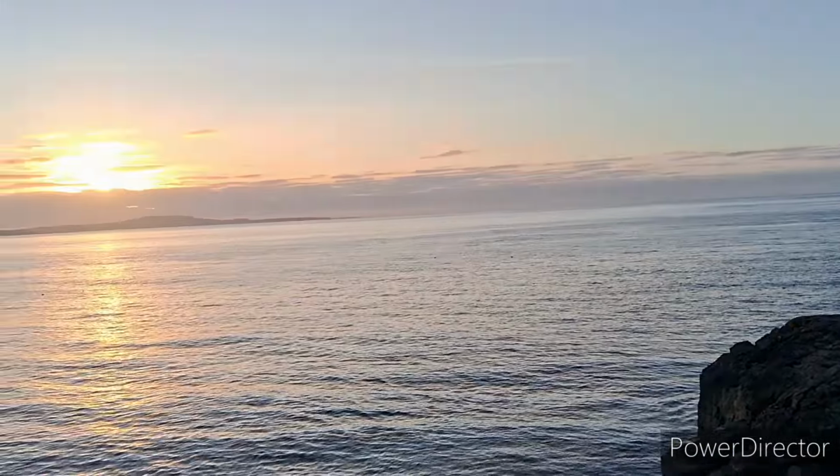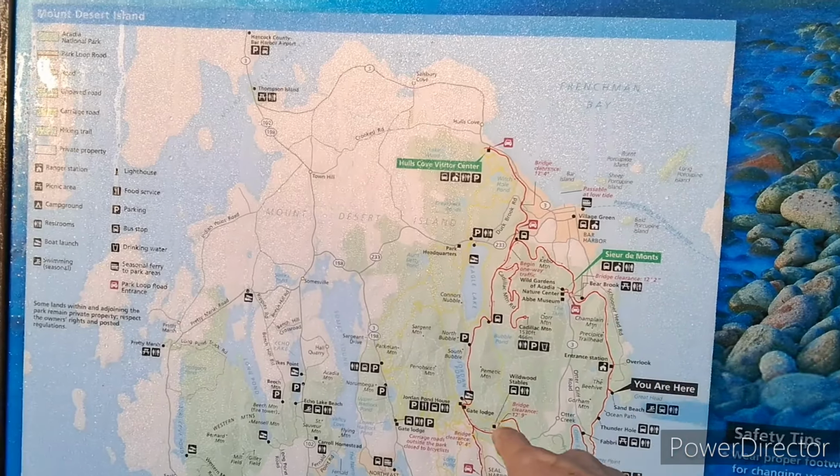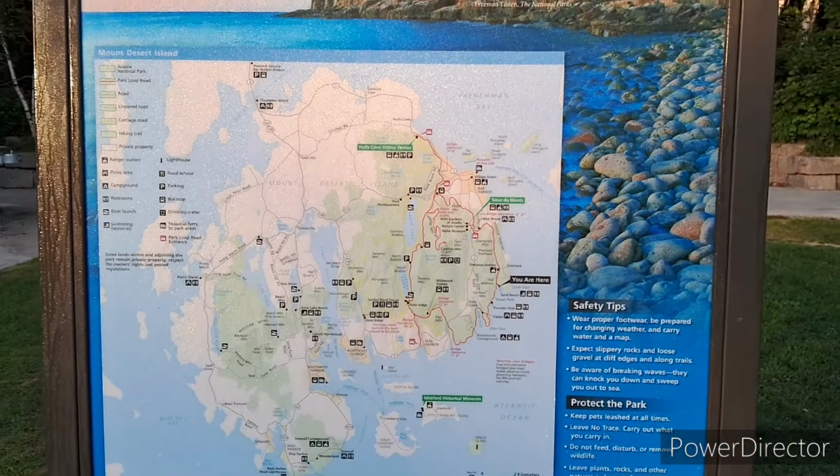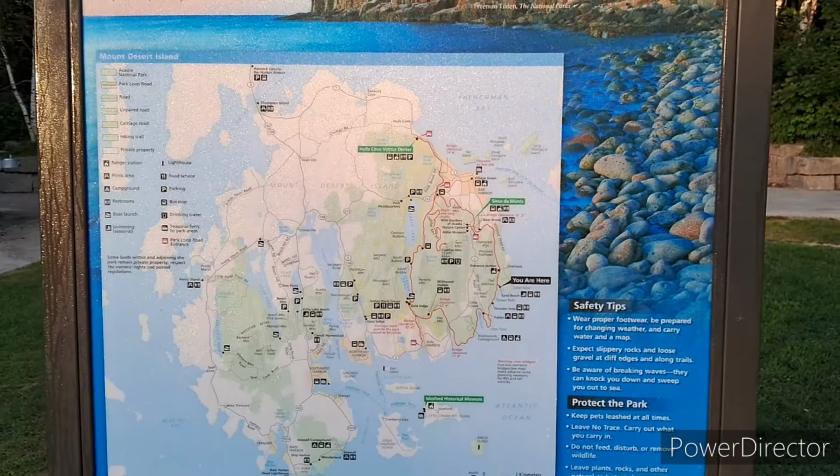Okay, we're at the Sand Beach. So you can see the red, that's the Park Loop Road. You get to see a lot of stuff here. It's going to be a lot of stop and go. And here are the pictures of the beach. We're going to go out and take a look at the beach.